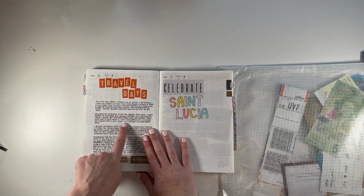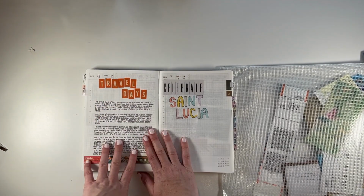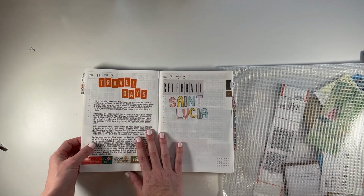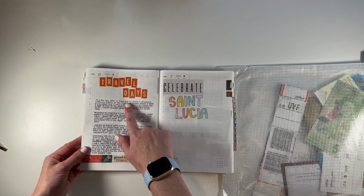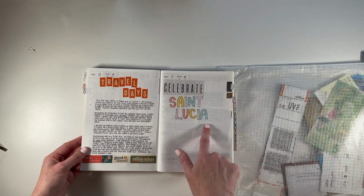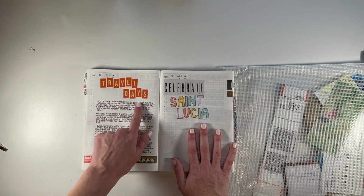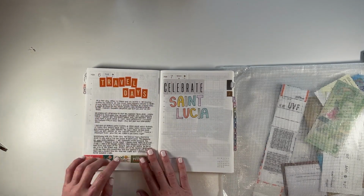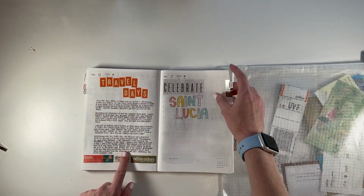What I ended up doing was journaling about Tuesday and Wednesday on one page. I started this on the plane and I finished it later, I think, in the hotel. It was Wednesday when I started it because we were flying. So I just used some stickers and journaled about the travel days here, and I mentioned Wednesday was this, so you can tell when you look back.